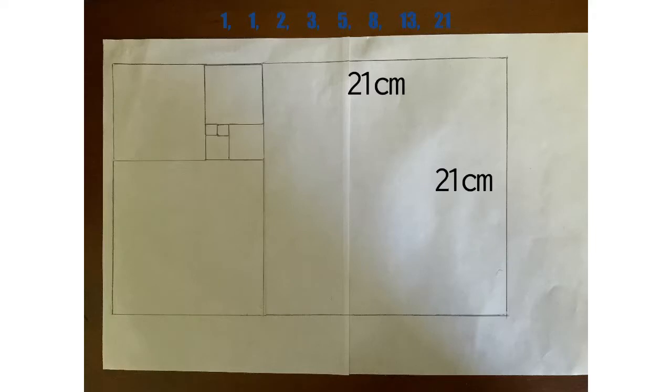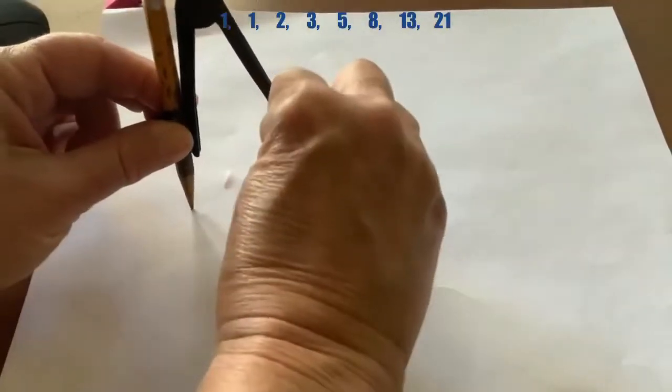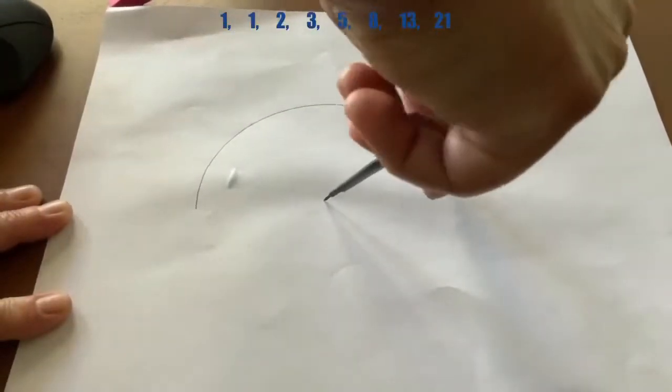And now it's time to take out the compass. If you've never used a compass before, this is how you do it. Put the point down in the paper, and then you're going to swing your pencil around that point without moving it. And there's your curve.